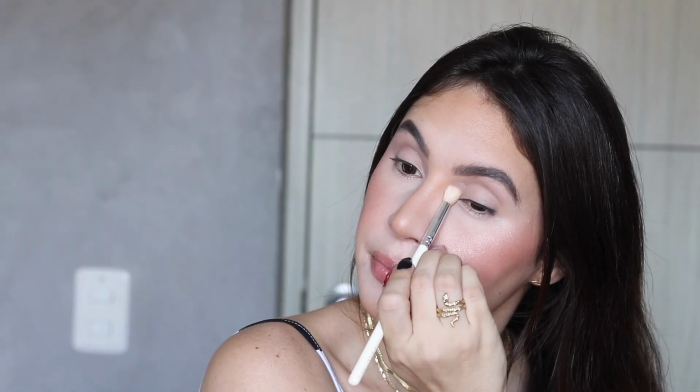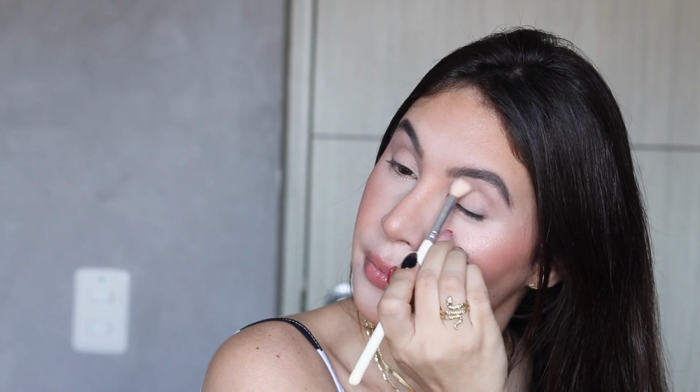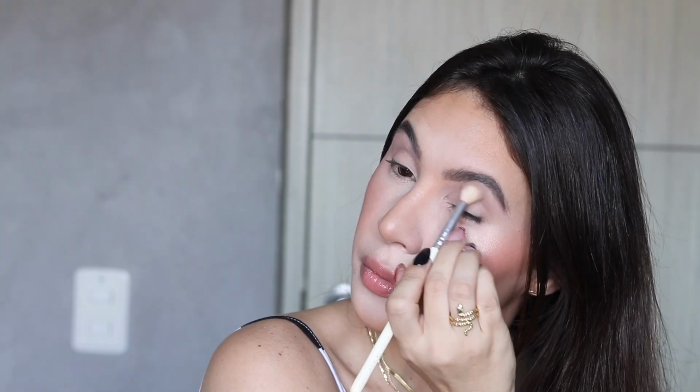You have to do one eye at a time so that they don't get dry and set on your eyes before blending them. That way you will avoid having a messy look. But the good thing about them is that when they're just applied on your skin, you can blend them super easy.